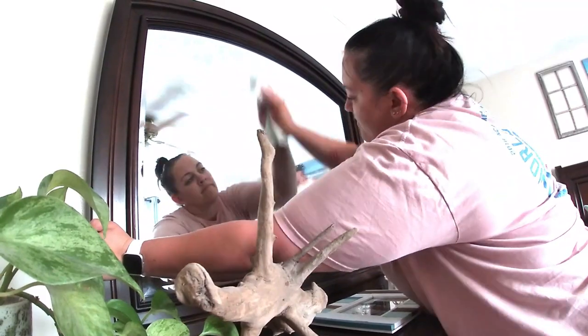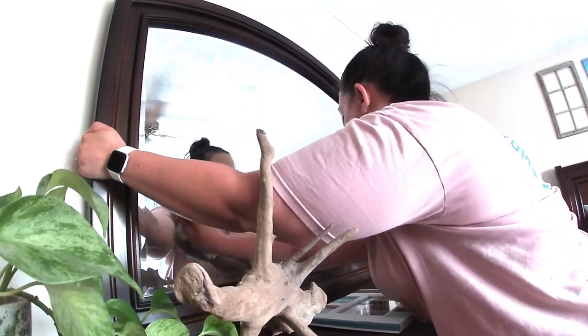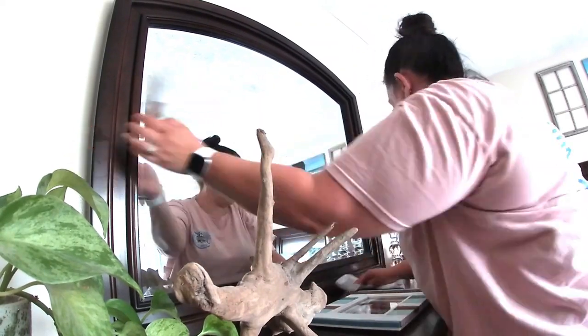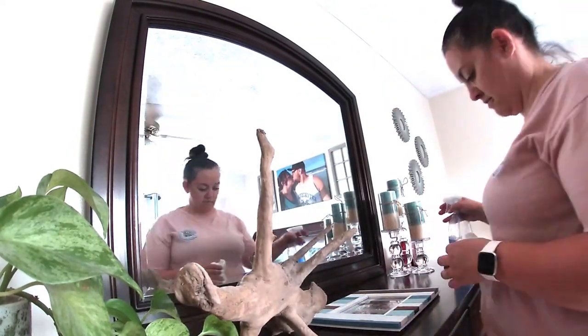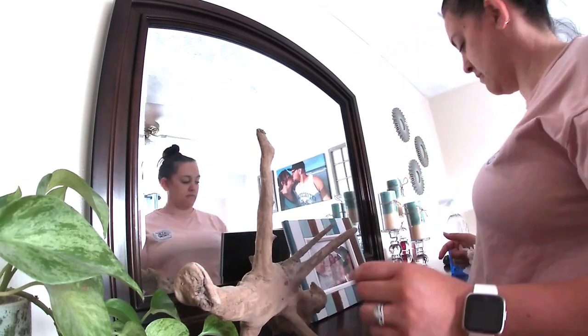I use the Method window spray, or a glass cleaner, I guess is what it's called, for my mirrors and my windows. I love it. It not only smells great, but it is also streak free.